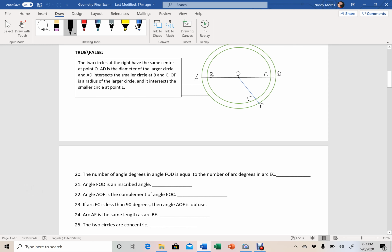Number 20. The number of angle degrees in angle FOD is equal to the number of arc degrees in arc EC. True or false? Number 21. Angle FOD is an inscribed angle. True or false? Number 22. Angle AOF is the complement of angle EOC. True or false? Number 23. If arc EC is less than 90 degrees, then angle AOF is obtuse.